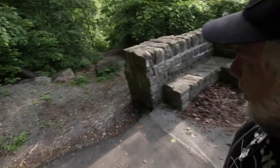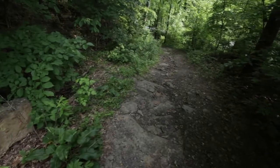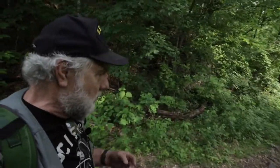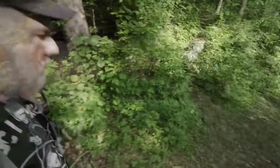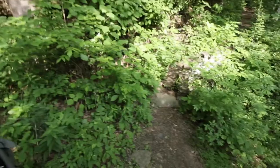Looks to be a little path here. Remember that timber rattler from last week's video? Path is a little rocky. At least it's not wet and slick. See if we can't keep our ankles and knees intact here. We get down to the level of the water. See what we see. Wonder where that little path goes. Let's go this way.